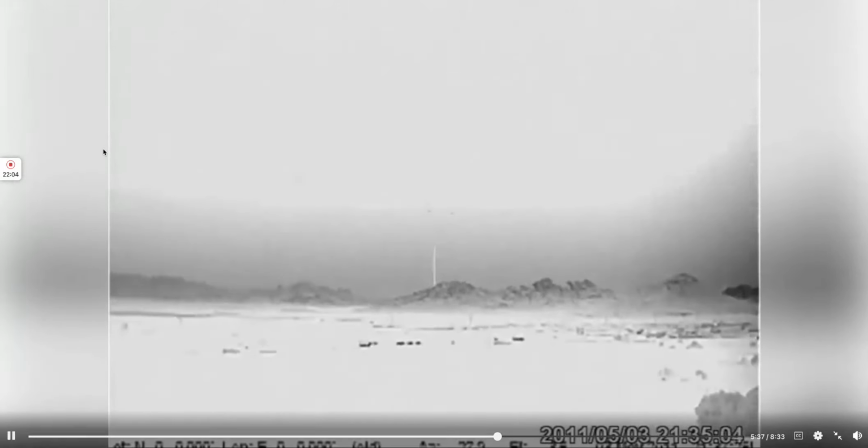Okay, let me just jump ahead because they're just looking for this thing. Oh, here we go. Yes, look at 4 more in a different formation. Yeah, now the way this camera is moving, I think it's being remotely operated. Doesn't seem like it's something that's being handheld.